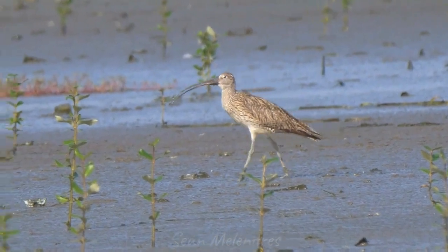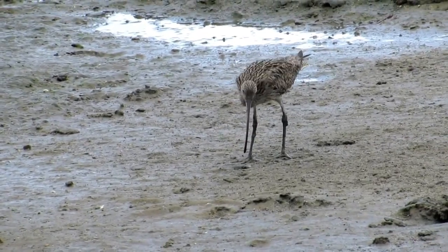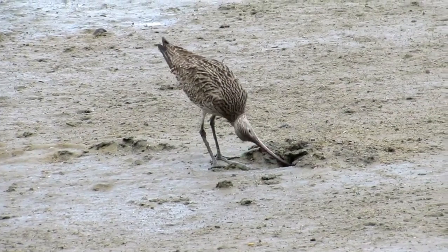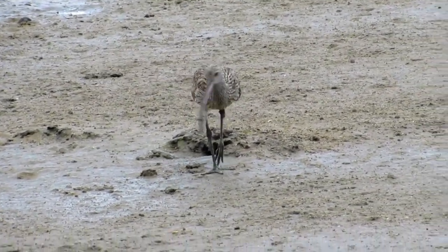They can easily be recognized by their long legs and very long down-curved bill, which is long enough to touch their tail feathers if they turn their head. They use their specialized bills to easily forage on crustaceans and mollusks in wetlands or mudflats along the shoreline.